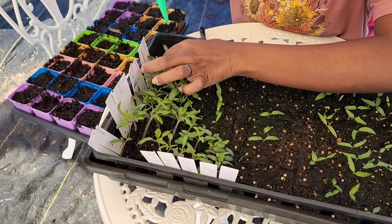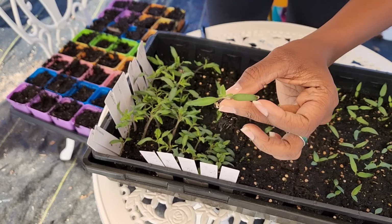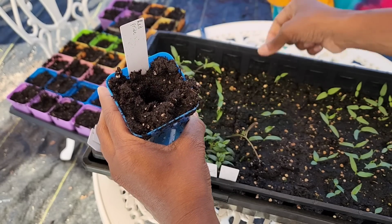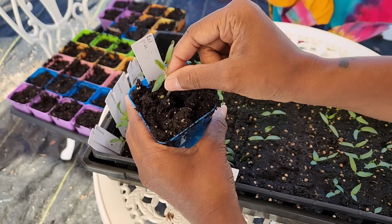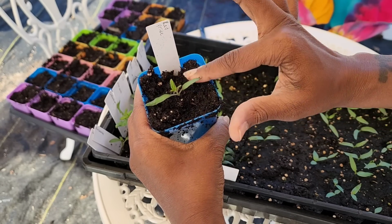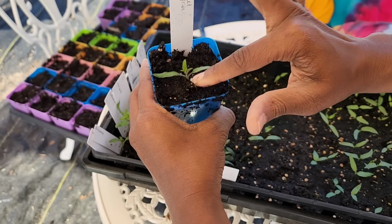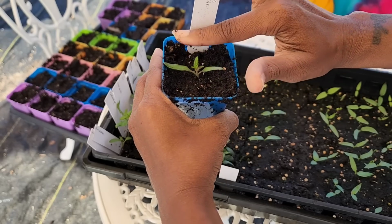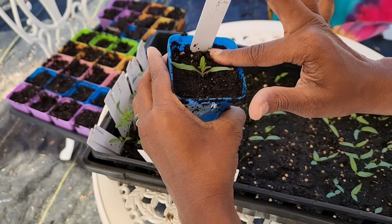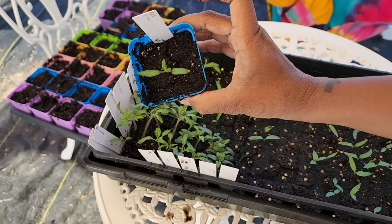And I'm going to use my little dibber to get up the seedling, and I am going to use this to poke a hole in there, and then just put the seedling down in there and cover it back, basically up to where the leaves are. With tomatoes, you can bury them deeper to help roots grow. So I'm going to repeat this whole process to all of the tomatoes.